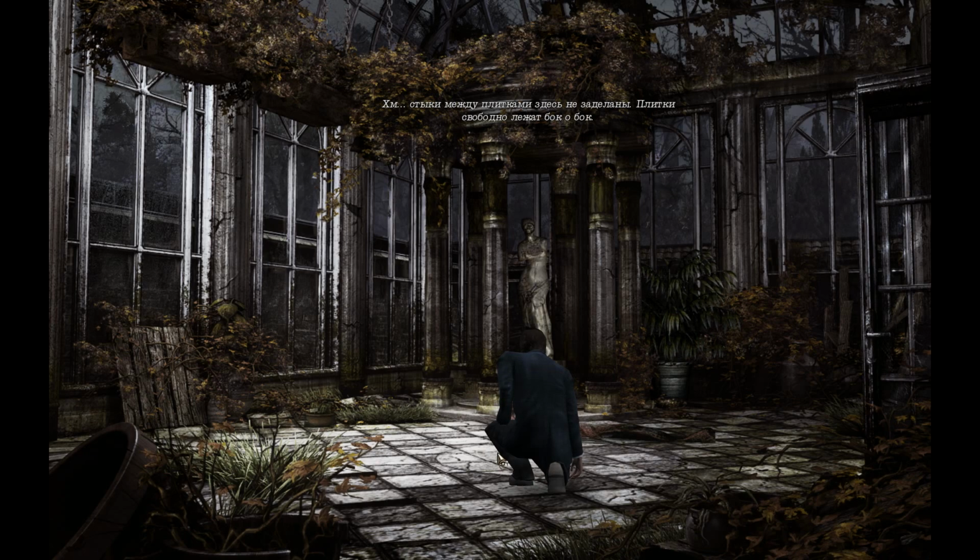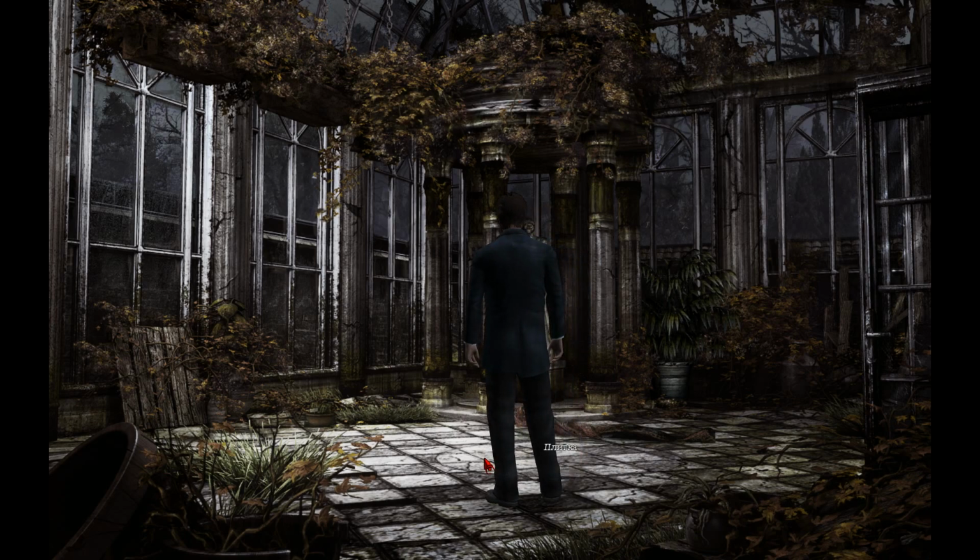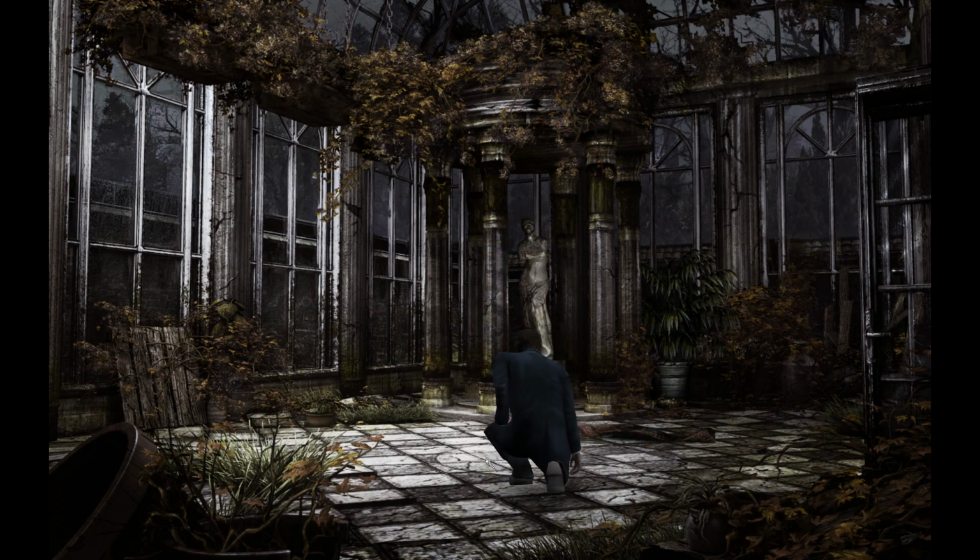The gaps between the tiles haven't been cemented. The tiles here have only been placed loosely next to each other. The tiles here have just been placed loosely on there. There's a trap door underneath them.